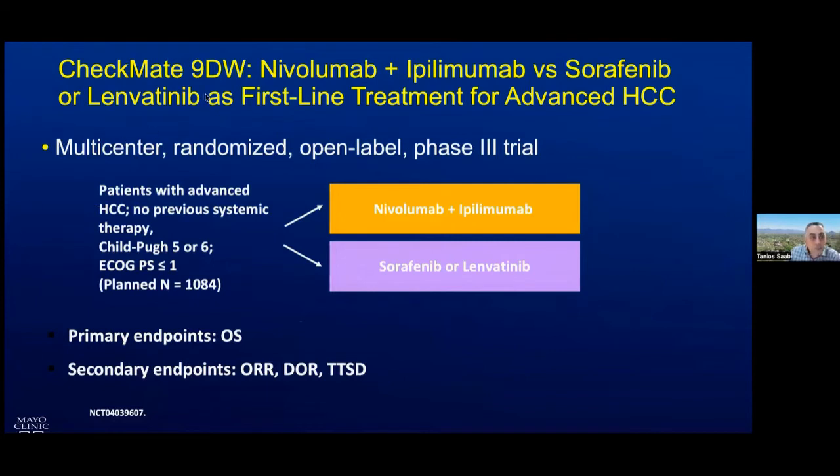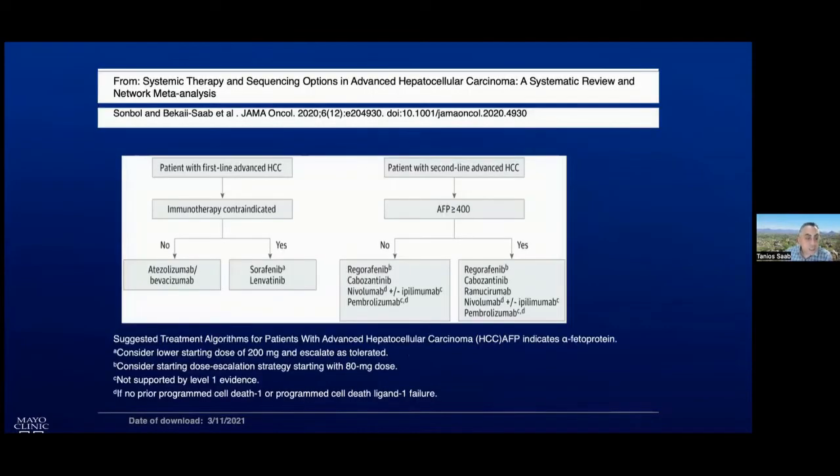The other study, CheckMate 9DW, is looking at essentially high dose ipilimumab plus nivolumab versus sorafenib or lenvatinib. This study is still accruing, so it's going to be a while before we see those results.